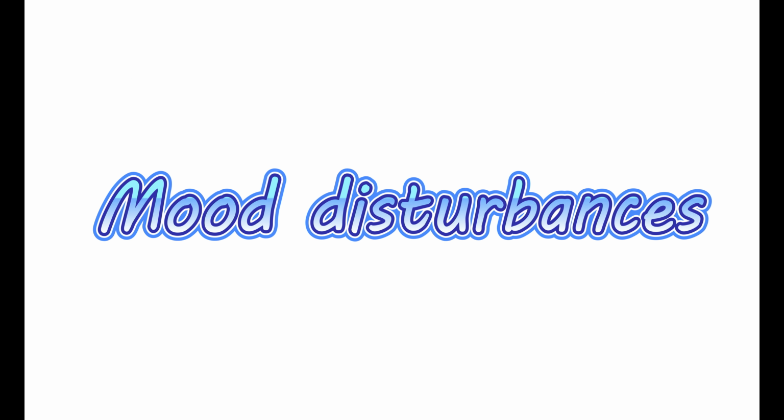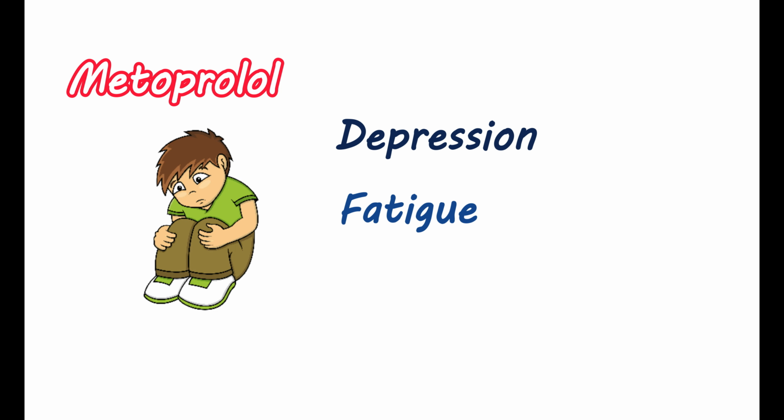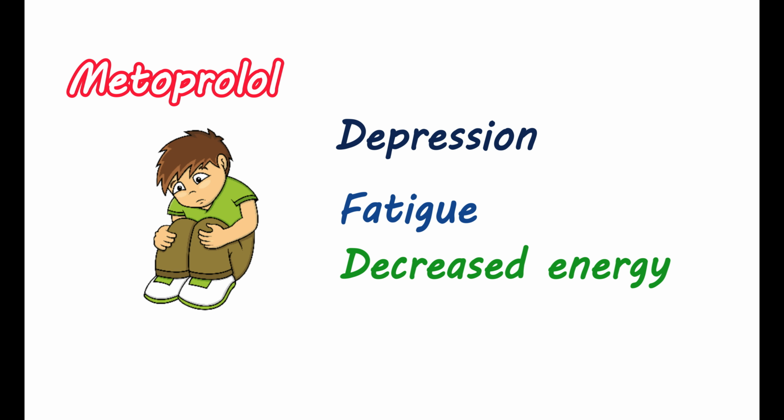Mood disturbances. Metoprolol can affect your mood. This may be due to its effect on the brain. It can produce the symptoms of depression, fatigue, and decreased energy. Metoprolol can enter into your brain, and it can block the activities of adrenaline and noradrenaline. Therefore, it blocks the stimulation of the adrenergic system. This may impair your mood, and it can produce depressive symptoms. It can also produce some vivid dreams and confusion.